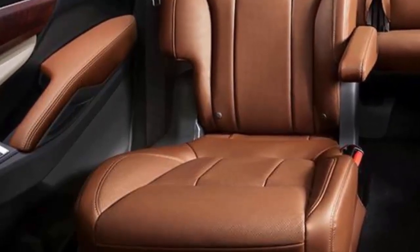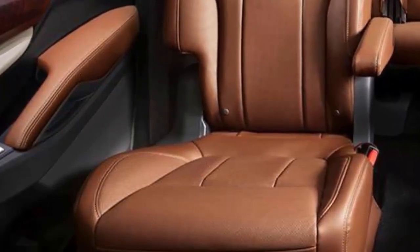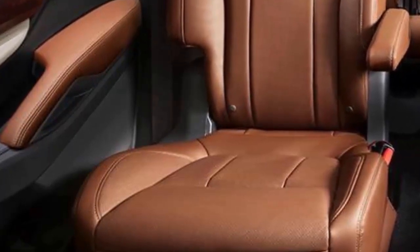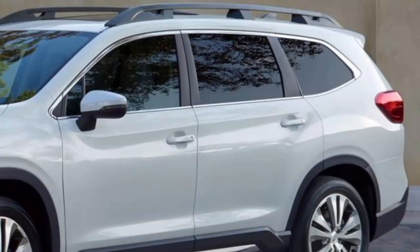Standard, meanwhile, is Subaru's EyeSight driver assist technology. That includes adaptive cruise control, lane departure warnings, automatic pre-collision braking, and pre-collision throttle management. Subaru offers a head-up display as an option too. Blind spot detection with lane change assist and rear cross-traffic alerts are also available, as are auto high beams and reverse automatic braking. 3-zone climate control is standard, together with a 6.5-inch infotainment system with Apple CarPlay and Android Auto support.